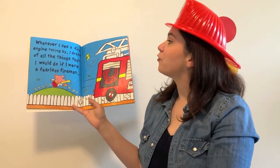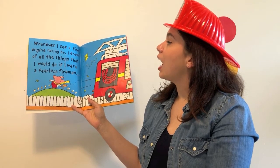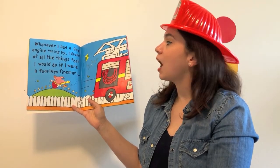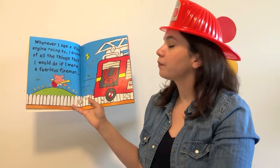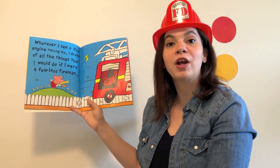Whenever I see a fire engine racing by, I dream of all the things that I would do if I were a fearless fireman. Have you ever dreamt of being a firefighter before?